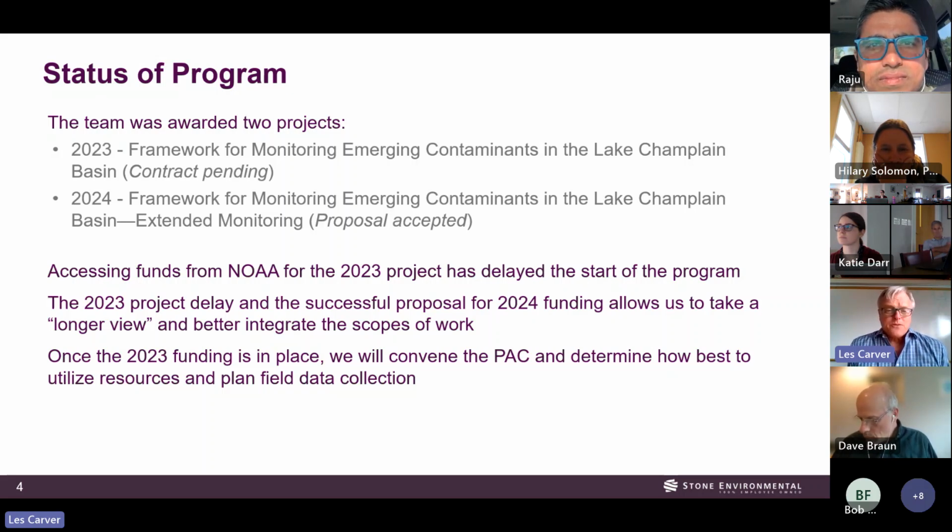Once the funding is in place for 2023, we will convene the CAC and really hear all sides to develop how best to utilize the resources, funding, and then plan for the best field data collection for the program.